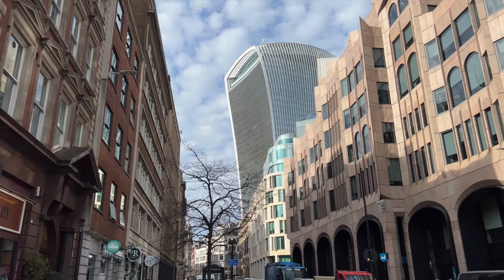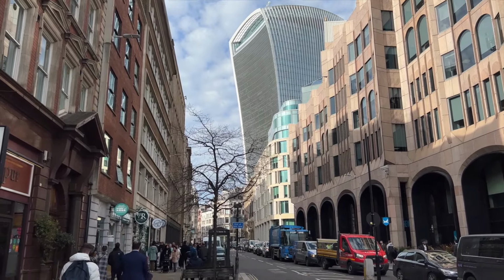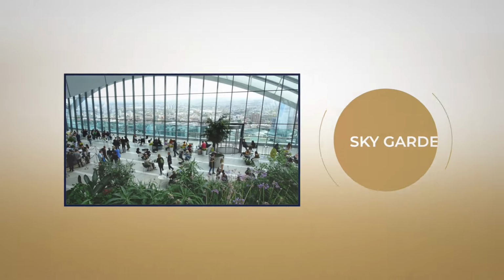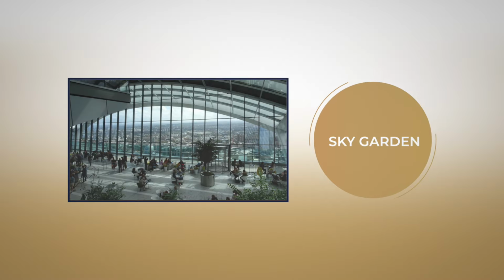For high views without the price tag of some of the other attractions, try the Sky Garden, but know that this attraction books up weeks ahead of time. Just visit the Sky Garden website. It's free and easy. While I've been there when it's raining, the views aren't as good, but it's still worth it. And it's one attraction in London that Londoners actually go to.